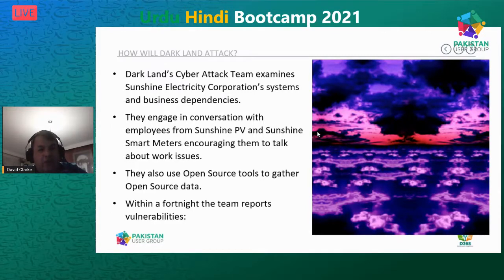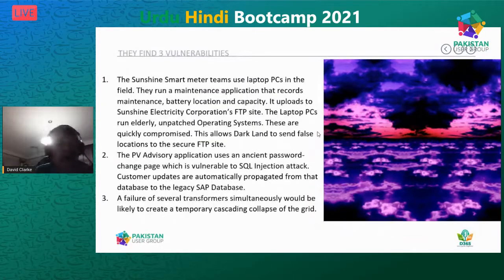And they're going to hear all the problems, and they're going to find out what the vulnerabilities are based on what they hear. Now, they can also use open source tools. There's a tool called Harvester, for example, that just goes to the web. You type in whatever you want to examine, and Harvester comes back with lots and lots of links, lots of data about whatever your target is. These two techniques are amazingly fast, amazingly easy, and they give reports on vulnerabilities very quickly. Within a fortnight, Darkland is going to have a report, and the report says that they've found 3 vulnerabilities.